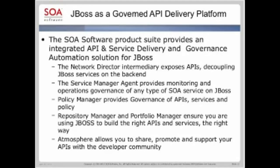Our Policy Manager product supports those platforms, providing the governance for APIs, services, and policy attachment and association. And then we have the Repository Manager and Portfolio Manager products that help you ensure you're building the right services and APIs and building them correctly.